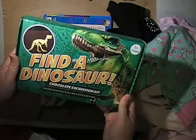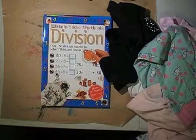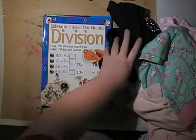So I got a chocolate excavation kit as well, so I thought that'd be fun. I might get her to do one of those on video. That'd be fun, her hacking away at chocolate.